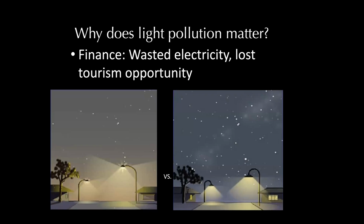And why does light pollution matter? Of course, probably the most important factor is just waste. Wasted electricity. In the case of night skies disappearing from a place like this or out beyond where we are, a tourism opportunity. Astrotourism is a growing element of travel. Many of you who are also birders will remember the time before birding tourism became a draw for this part of the hill country. And frankly, astrotourism is another one of those elements, as people are trying to escape the light in their cities and get out to enjoy what we still have for the most part.